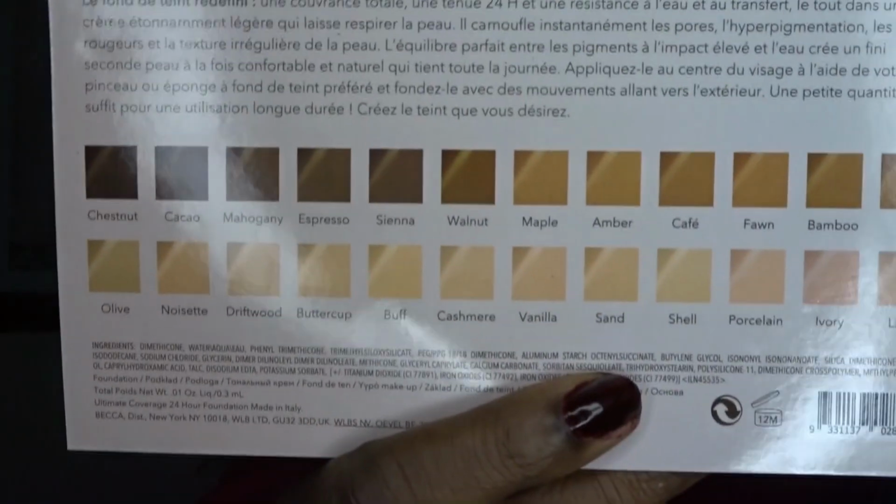Actually, it gives a little description about what the Becca foundation is. They say it's a water resistant and transfer resistant coverage without the cake. The secret to natural looking full coverage is the perfect blend of water and pigments. So there you go. They have got the list of all the shades at the back there. So let's have a quick look.